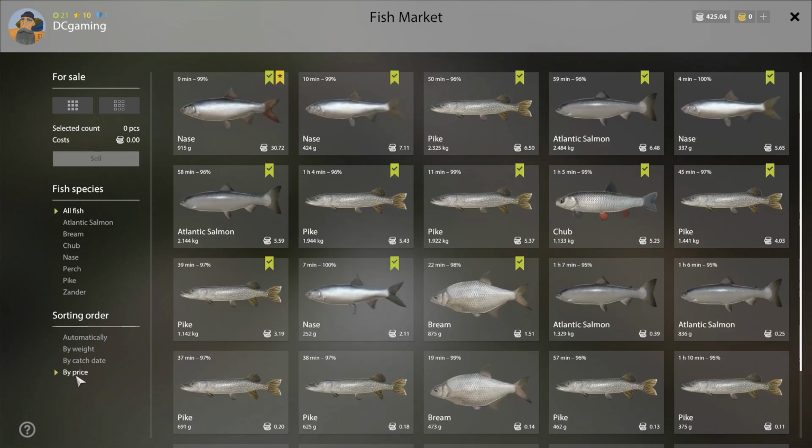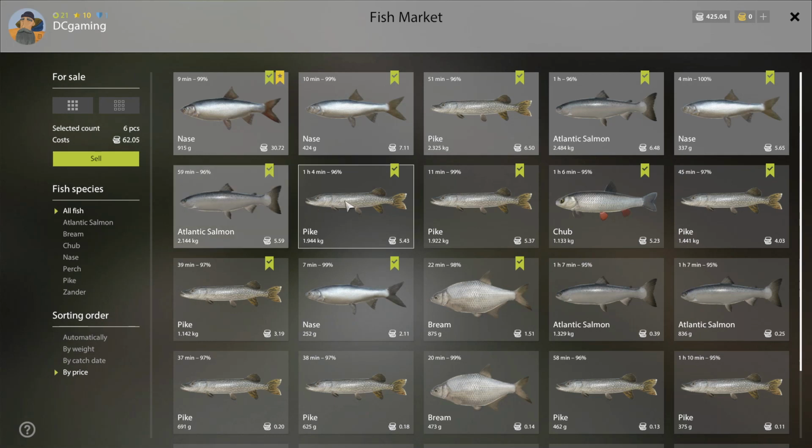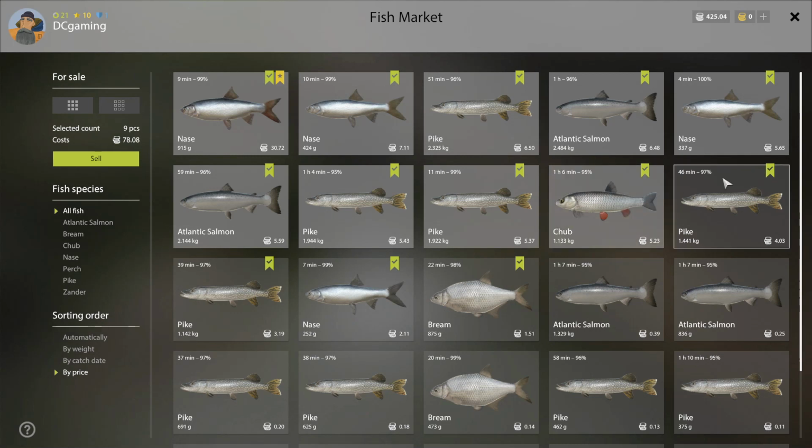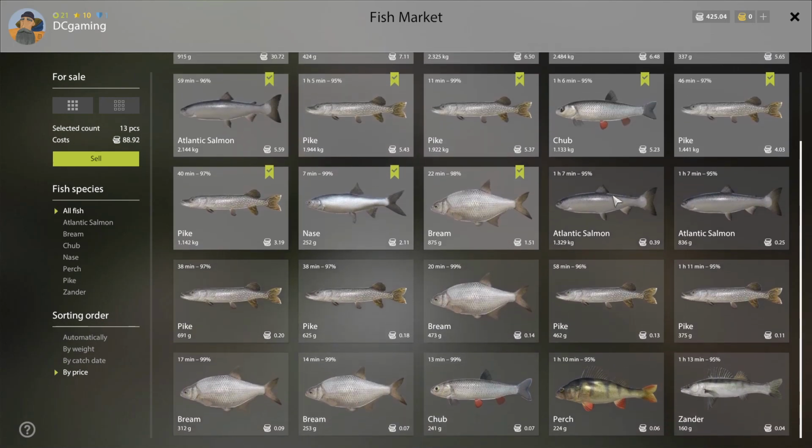All right, let's go by price and roll it. A 915 gram nase, 3072. Yeah. 424 nase, 711. 2.325 pike, 650. 2.4 Atlantic salmon, 248. 3.37 nase, 565. 2.144 Atlantic salmon, 559. 1.944 perch, 543. A 1.922 pike, 537. 1.133 chub, 523. 1.441 kg pike, 403. 1.142 pike, 319. 252 nase, 211. 875 bream, 151. And then all these little ones.